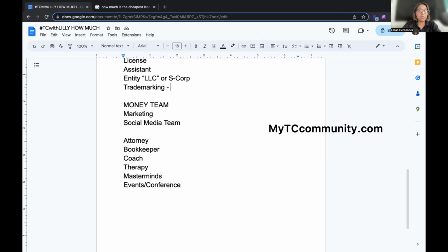there is a difference between a state trademark and a federal trademark. I'm still kind of, the details are fuzzy for me, but I know the basics. I know that there are two and they both cost a lot of money. So if you're doing business within just your state, that would probably be the best option. Again, I'm not an attorney, so consult an attorney on this.